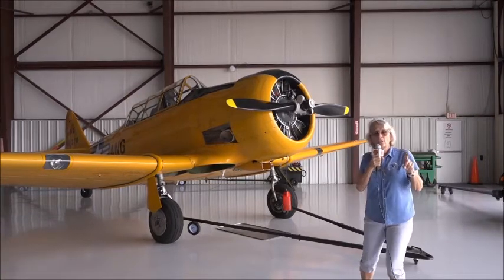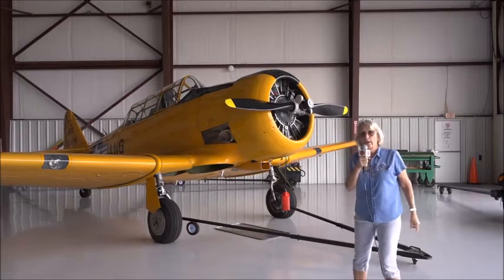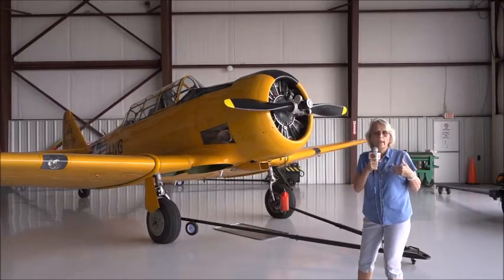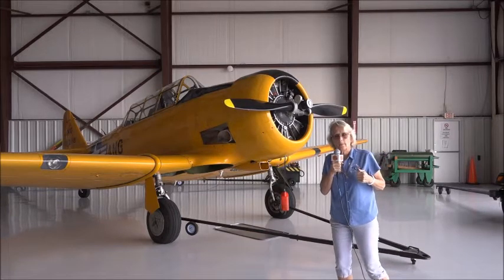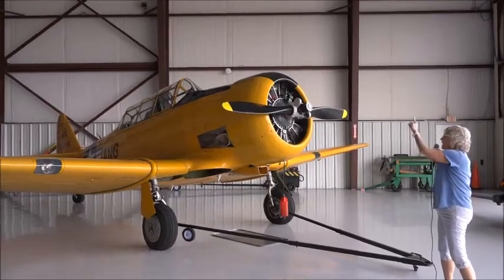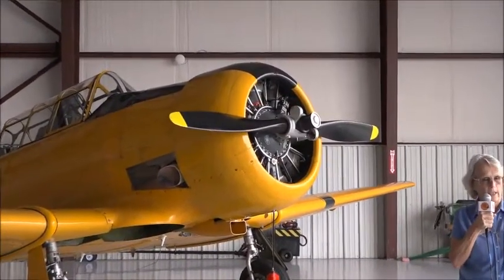The T-6 Texan was not just used for training as the pilot maker, but also used as a forward air control aircraft during Korea, drawing fire to her so that the fighters could do their job. She's also unique because she's a radial engine. You can see the big round engine here versus the Mustang's beautiful sleek Merlin engine.